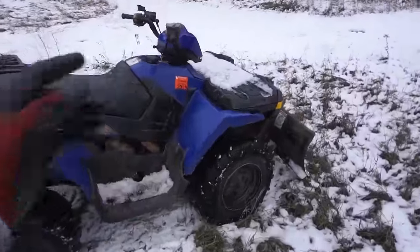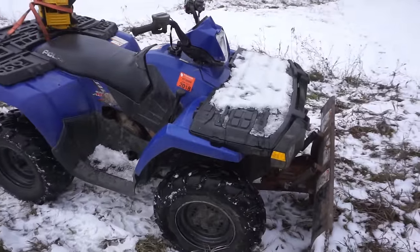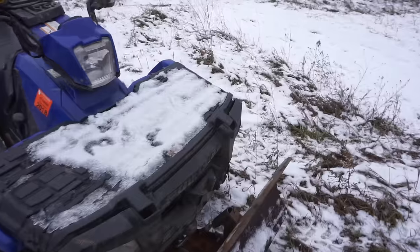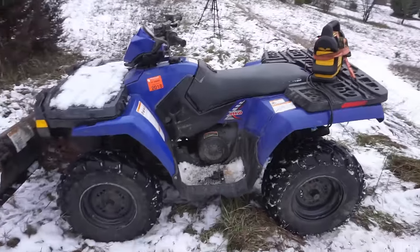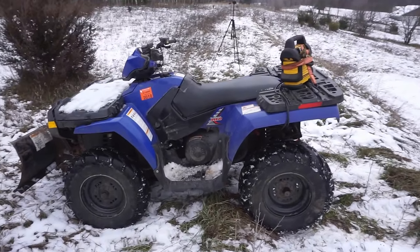And with these, this is a slip 4x4. So as soon as those front wheels slip, then the 4x4 activates on the Polaris. And Polaris has had that design for a long time. But yeah, so 4x4 works. It goes good. It goes really good. It's just smoking a ton.